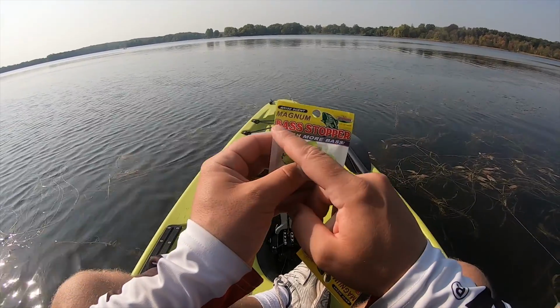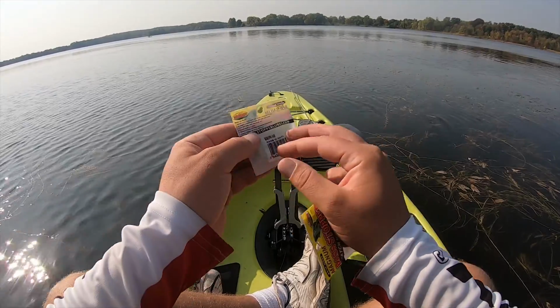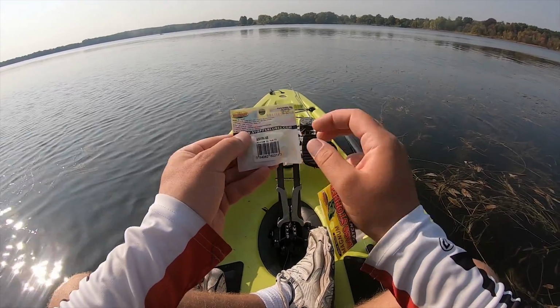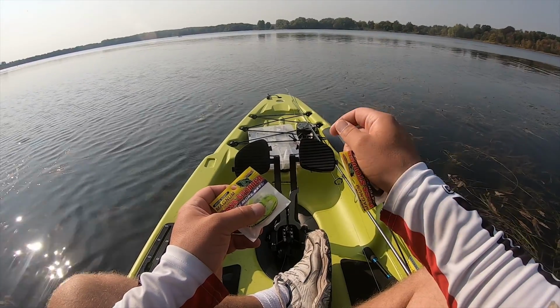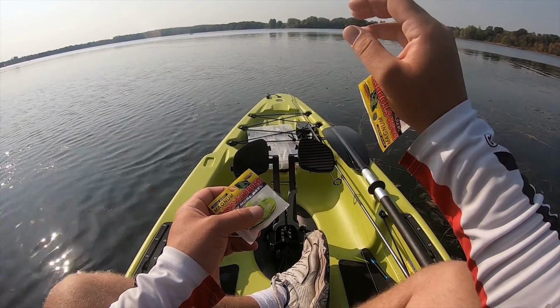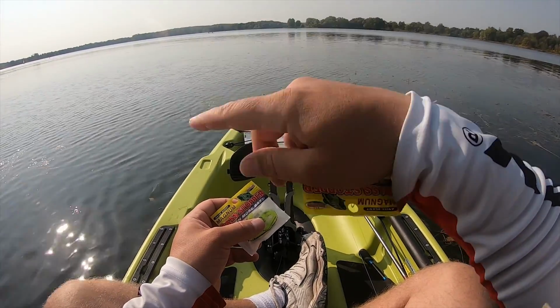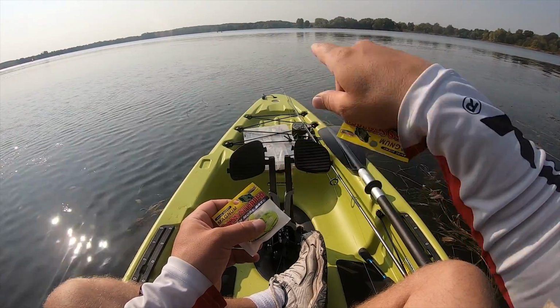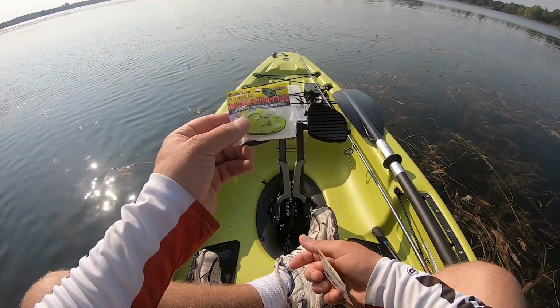They have an anise scent, which is kind of a licorice smell to them, so they do have a nice scent. How I like working them is twitching them, kind of like a wacky rig, and then letting them sit and free fall. When you twitch them, it does more of a circular motion in the water. Pretty good action. I'll have to show you guys.